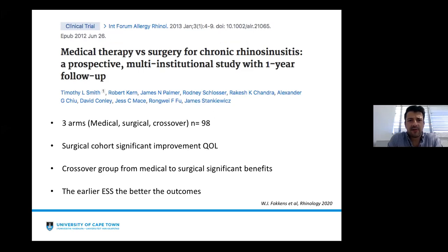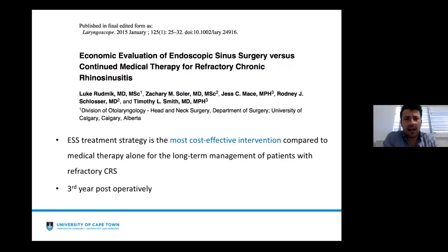When looking at medical therapy versus surgery for chronic rhinosinusitis, Smith et al. did a prospective multi-institutional study with a one-year follow-up, looking at three groups: patients on medical therapy, those undergoing surgical therapy, and those crossing over from medical to surgical. The surgical cohort had a significant improvement in quality of life, and the crossover group benefited more after having surgery. This study shows that perhaps the earlier surgery is done, the better the outcomes.